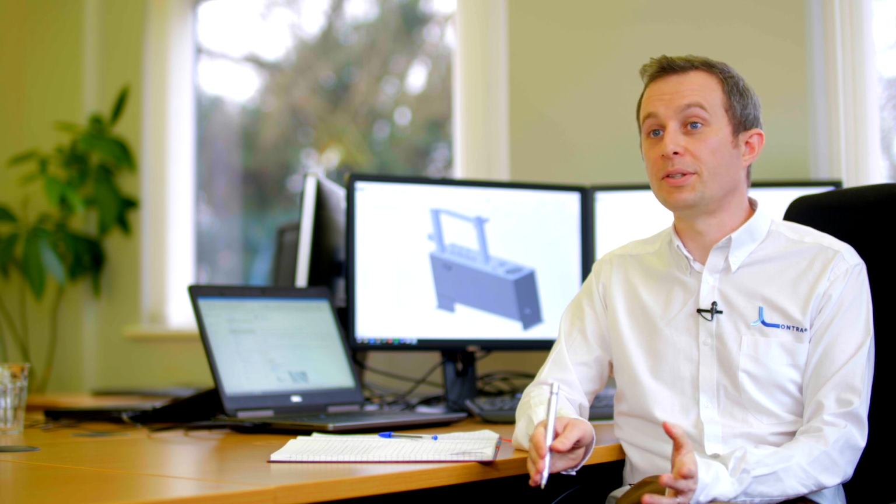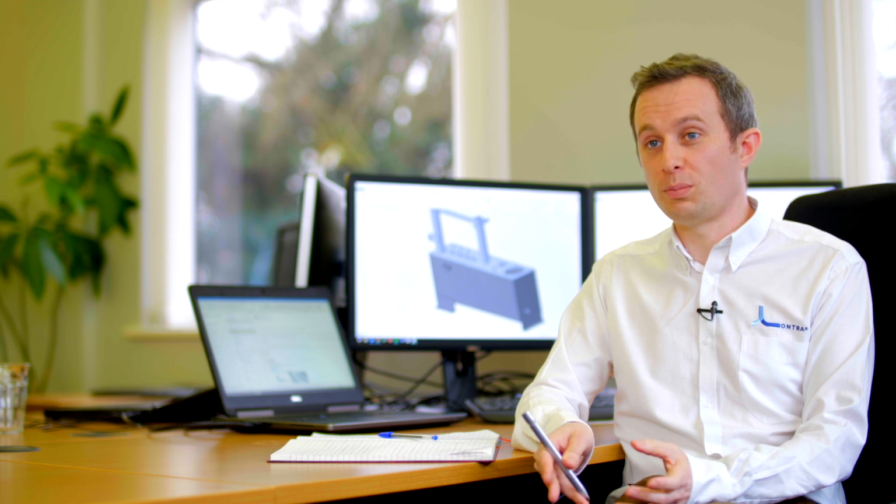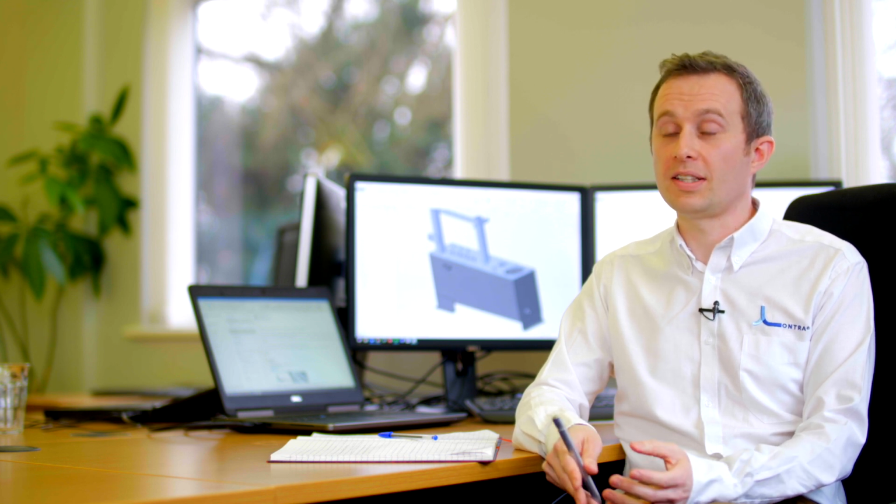Windchill's been a fantastic tool for us. We design parts with many different assemblies and components, and keeping track of all of that can be quite difficult. With Windchill we've been able to do it effectively, smoothly, and it's really helped our productivity. It's a collaborative tool, and it ensures that mistakes are minimised.